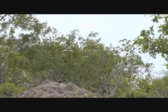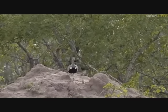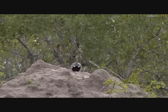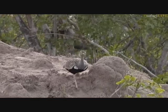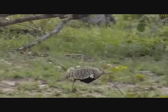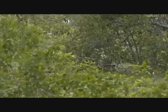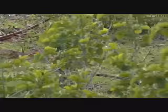Interesting, it's now curious, I think. Come on, take off for us. Beautiful bird though. Watch, let's see. Where's he going? Wow, he's running fast. Can you still see him, Brian? Well done.